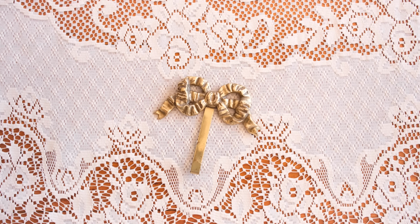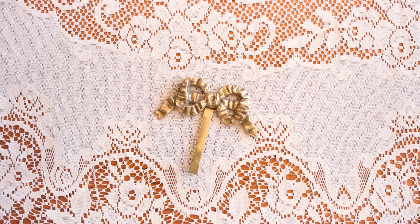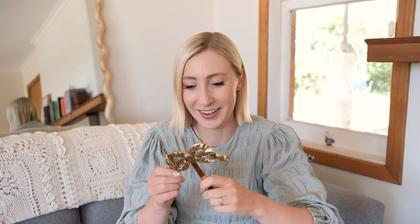And now I'm so glad I didn't, because this little bow hook is pretty much exactly the same and it only cost me $3. So yeah, I'm looking forward to potentially sticking this on the front door around Christmas time this year and putting a really pretty Christmas wreath on it.